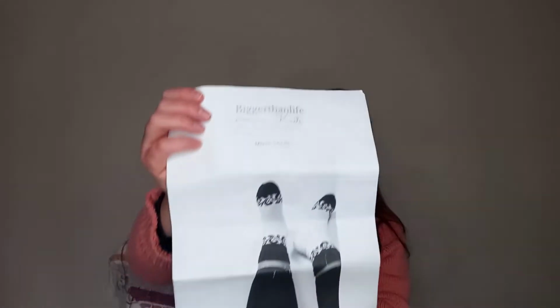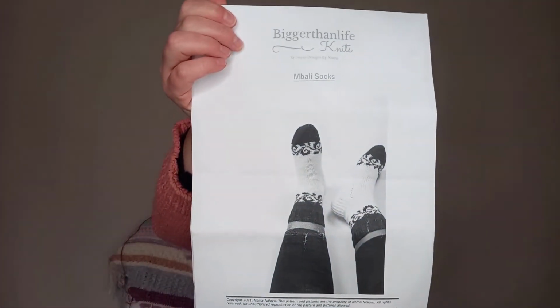And some of you that's been around knows I have been dying to do the Mbali socks forever now, and I had some challenges, but I think those challenges have been overcome. So let's get into detail. The Mbali socks is a pattern by Noma Ndlovu from Bigger Than Life Knits. She's a South African designer as well. Sorry, it's black and white pictures now, but there we go.